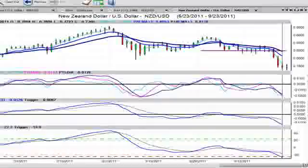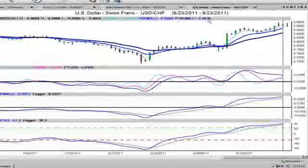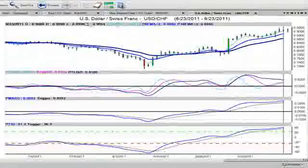So keep an eye on that one. I think that's a good short, but just let it work off this oversold condition right now. US Swiss franc, another very good trade here: 86.56, 88.85, and the key level 90.16 with a close of 90.54.